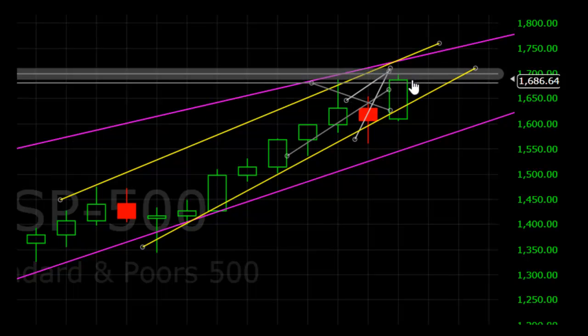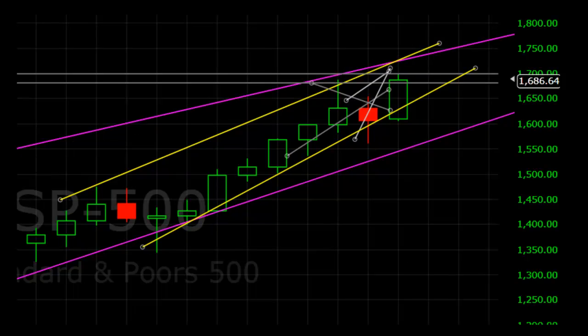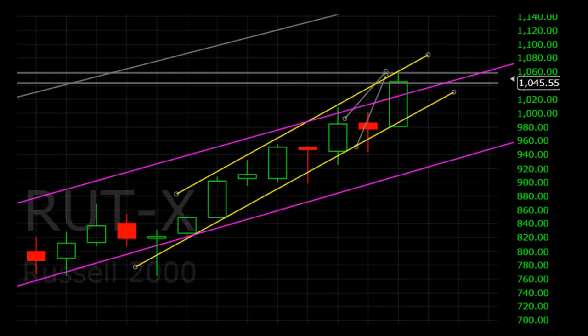So potentially, since we're seeing the markets trading in this sideways range, we could be seeing a run up during August to test this line of resistance. The Dow is a lot closer to this line of monthly resistance. The Nasdaq still has some space to run, and the Russell's is already above a line of monthly, which is now support.